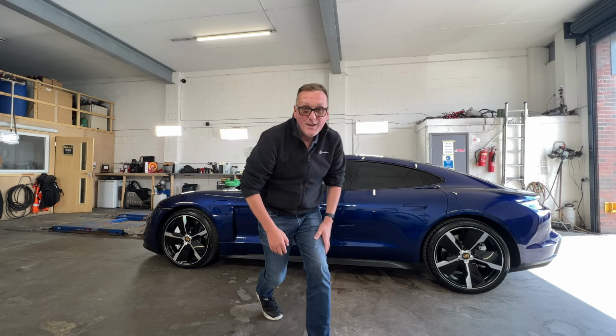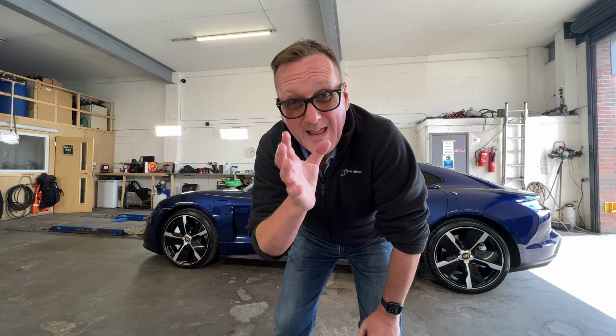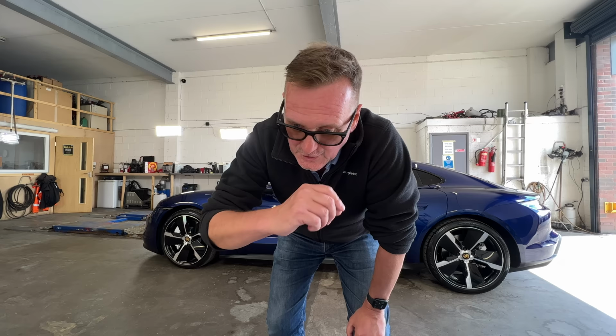Now then, my friends, if you're looking at buying a new car, or maybe you've bought a new car, and you get to your main dealer, you get there on the day, you're looking forward to it, you're just about to sign, and they go, oh, hold on a second, have you thought about ceramic coating? You need ceramic coating on your new car, because if you don't, your car paintwork is going to get damaged. The sun is going to damage your paintwork. You're going to get swirls, and your new car is not going to stay new for very long.